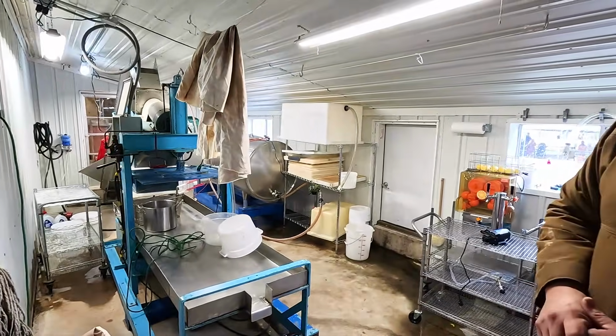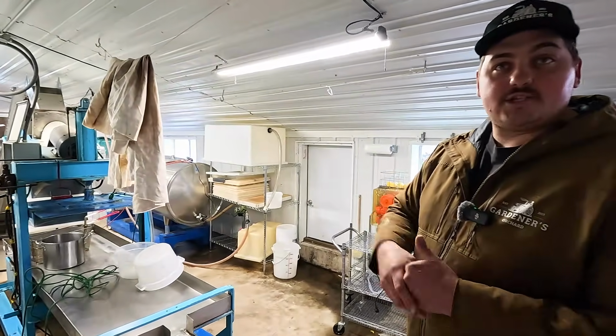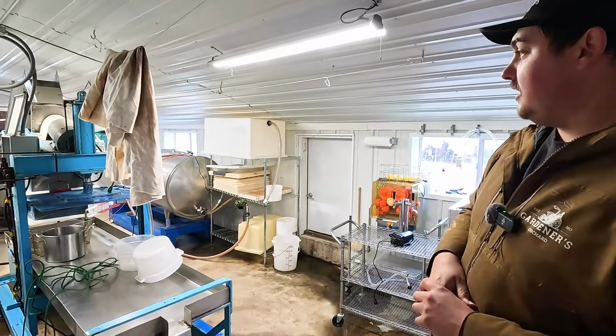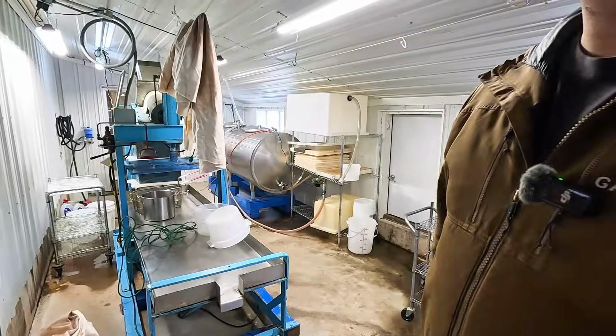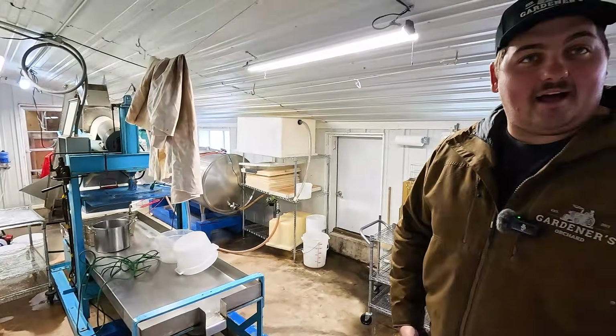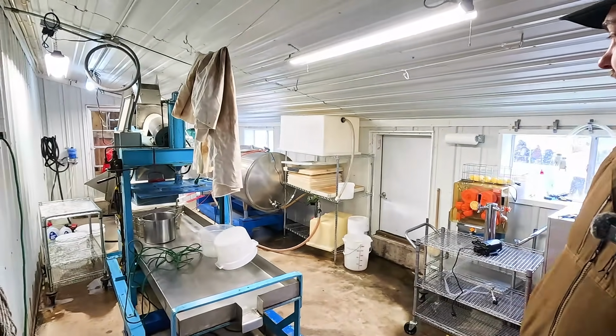How often are you making cider? We're making cider once a week, so we got to keep it fresh. The tank holds 350 gallons, and we've sold about 350 gallons of cider in 1 week, or more. Very cool.